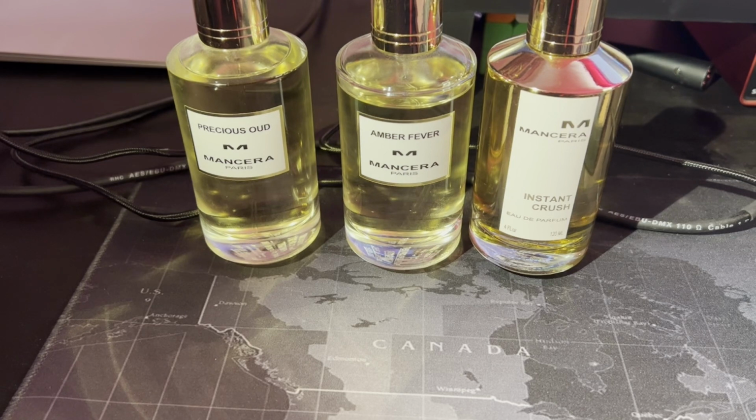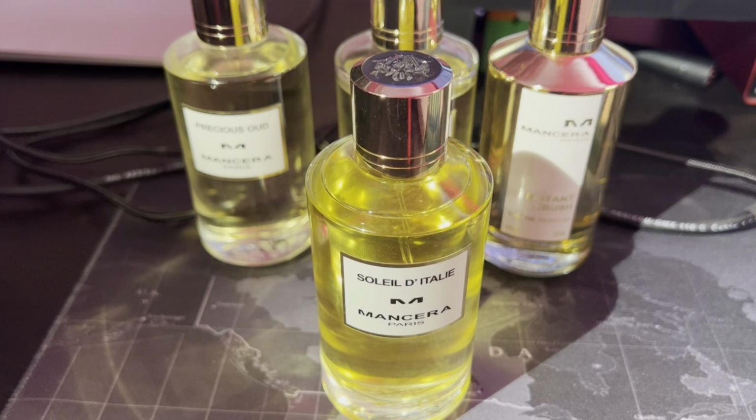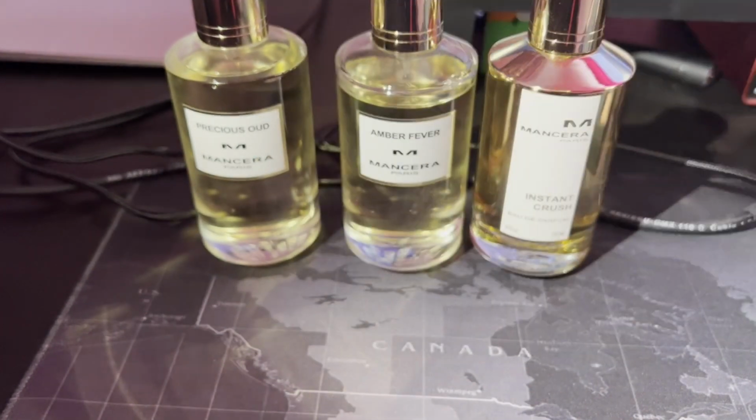This is just a good all-around scent. I mean, summertime as well. You know, Soleil d'Italie. I think it's like Italian sun or something like that. I don't know Italian, but definitely with those notes, you can't go wrong with this in the spring or summer.